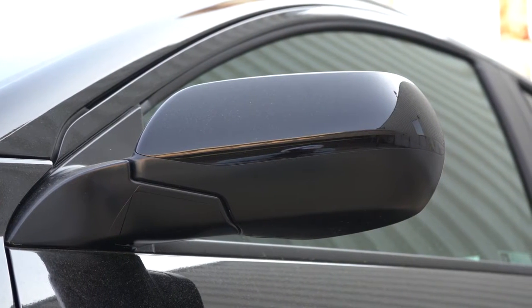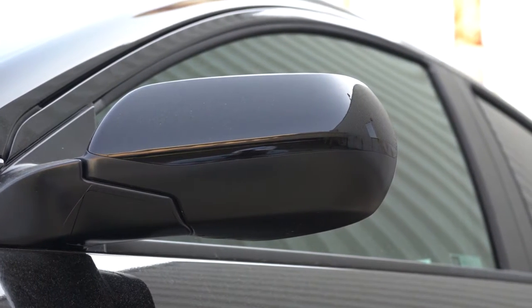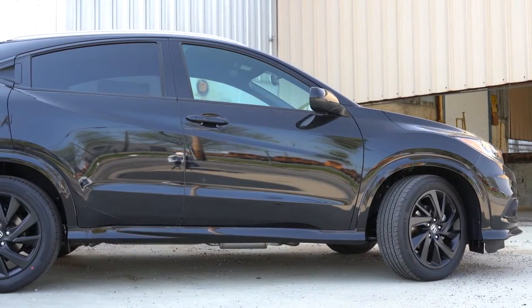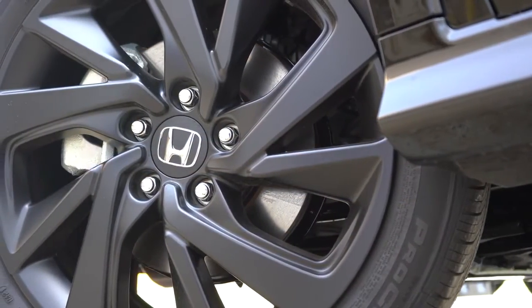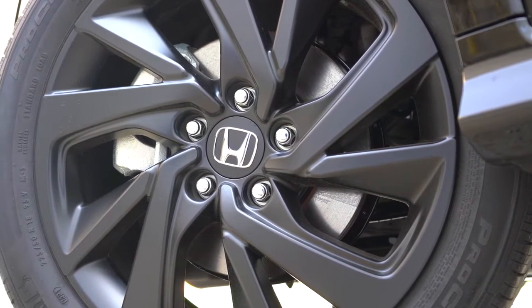Then if you were to go with the EX and EXL, you will get heated side mirrors with integrated turn signals, and they're going to be body colored, by the way, as well. And take a look down at the wheel setup. 17-inch silver painted alloys for the LX, EX, and EXL, and then 18-inch machine finished alloys for the Sport. Definitely look very good with the black exterior and the black wheels, so that's just my personal opinion.